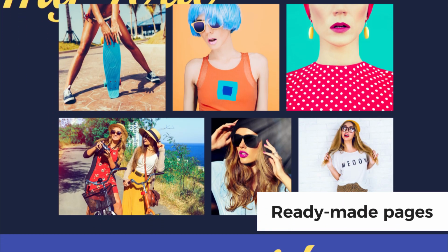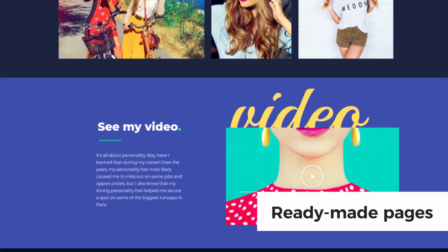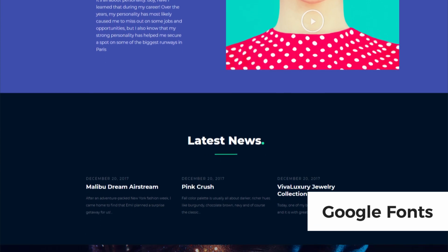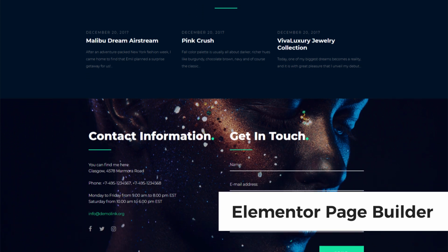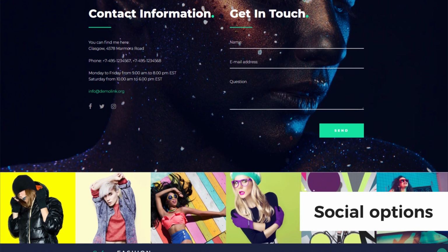Elegant. Ready-made pages to show off your news, portfolio, and other aspects. A bunch of fully-fledged plugins. Lots and lots of eye-catching Google fonts. A feature-rich Elementor builder to get a website that looks nothing like others. A vast number of social options to boost your business.